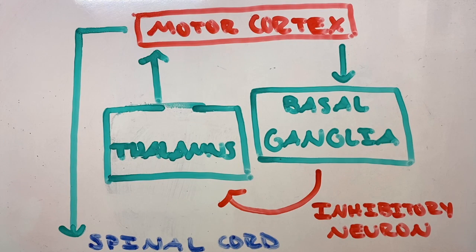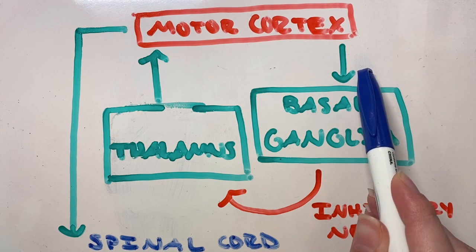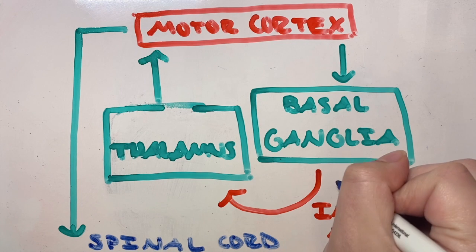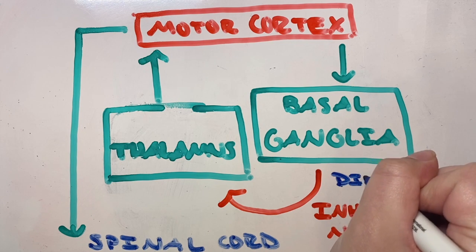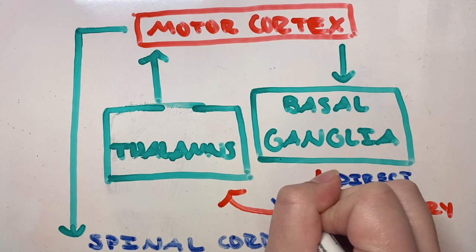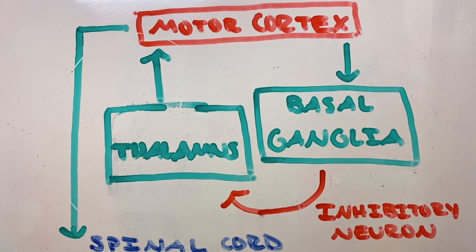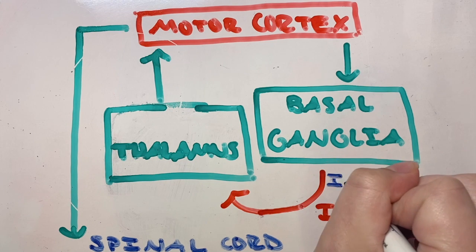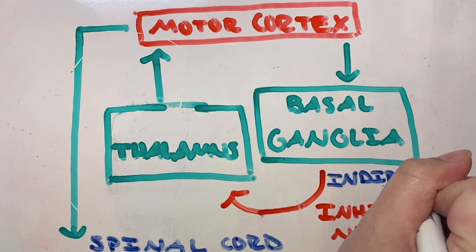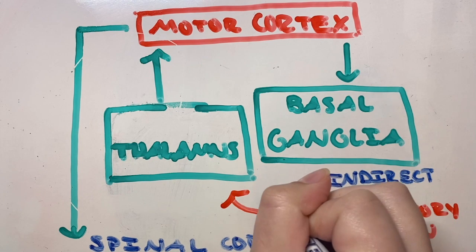Three regions of the brain are primarily in charge of motor function: the motor cortex, the basal ganglia, and the thalamus. Our motor cortex signals an intention to move to the basal ganglia. There are then two pathways that can be taken in the basal ganglia. A direct pathway of neurons in the basal ganglia switches off inhibitory neurons connected to the thalamus, which allows the body to then move. However, if the indirect pathway is taken, the inhibitory neurons are activated, which then causes motion to either stop or be prevented.